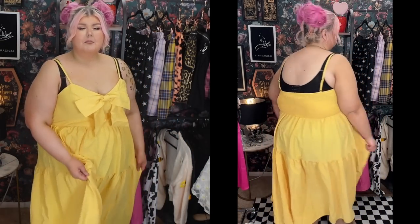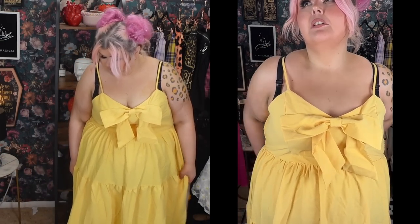The amount of flow on this dress, I can't even believe it. I just feel like that's something that's often missed on super affordable clothing. So I love it, it's way more flowy than I even expected it to be. Don't get me wrong, it was beautiful in the picture, but this far exceeded my expectations. I love the bow. I love the color. I love the smocking. Everything about it. This is a total win. Yeah, I can't wait to wear this.